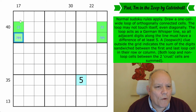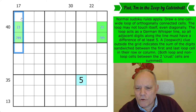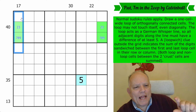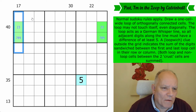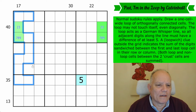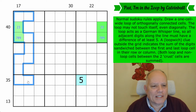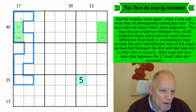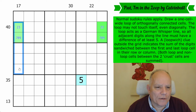Now, I've got more to say. In column 1, this clue of 17, I don't think that the line can visit column 1 twice. Remember what the rule is. The rule is that we're adding up every digit between the first instance of a loop cell in the line and the last one. For the line to visit column 1 twice, it would have to be something like that. It would have to go in once and come out, and that takes 3 cells. Go in another time and come out, that takes 3 cells. Now this is the minimum distance apart that the first and last cell could be if it came in twice. Then we would be adding up these 5 cells.